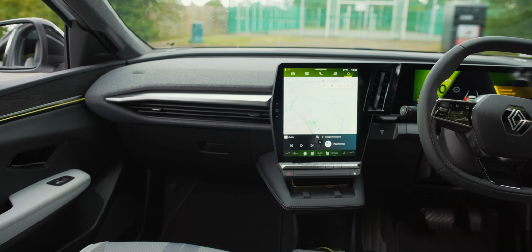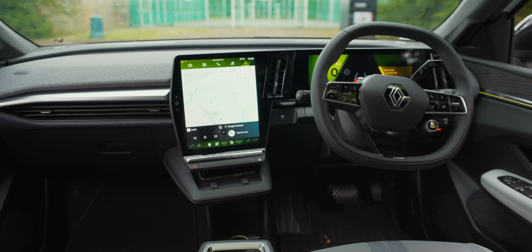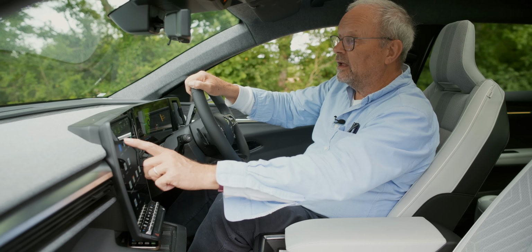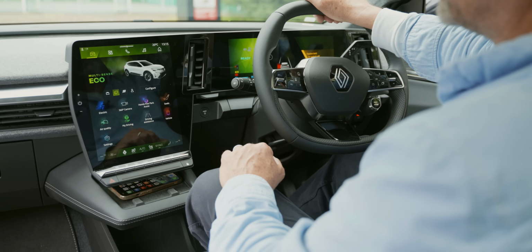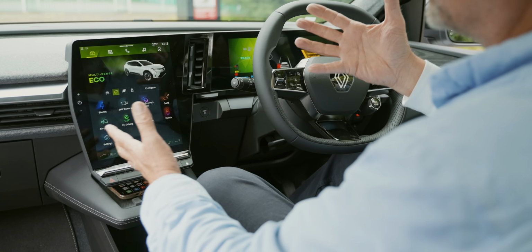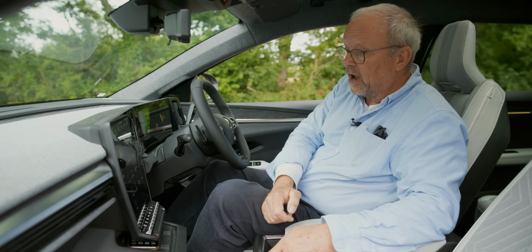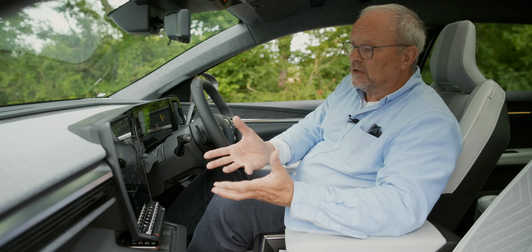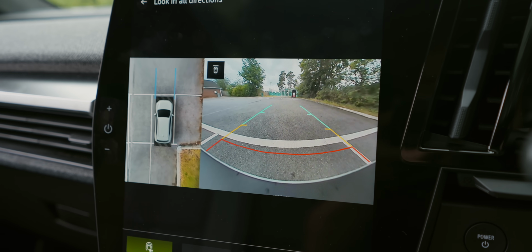I just love the fact it's got Google Maps. It makes life so much easier. It has a huge array of apps. The car controls, really, really clear again. Very nice. It's got hands-free parking assistant. There's a load of stuff that this car can do that I haven't had time to try. But everything I've used so far is really good. The cameras are blindingly good.